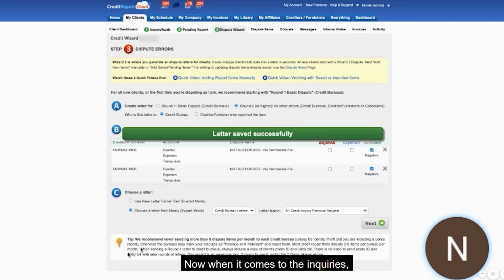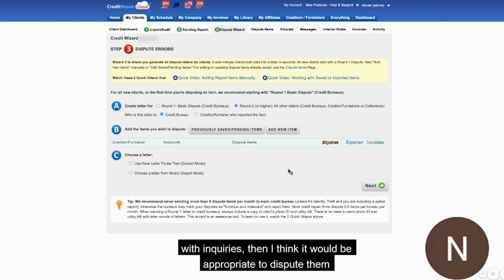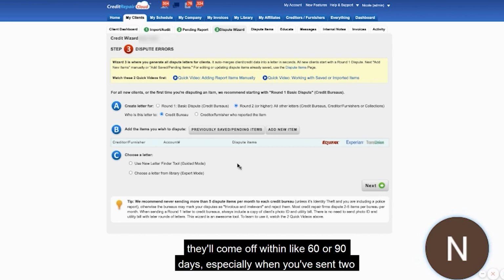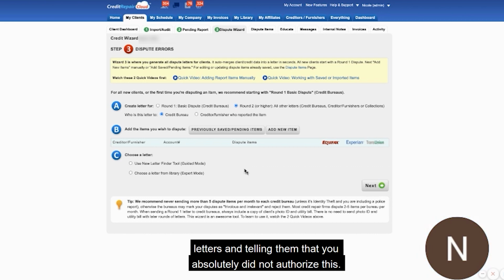Save. Now, when it comes to the inquiries, I don't necessarily dispute inquiries with creditors. If you're going on round 2 or round 3 with inquiries, then I think it would be appropriate to dispute them with the creditor who reported it to the credit bureaus. But in round 1 and round 2, typically it's not really necessary to dispute the inquiry with the creditor, unless you've already had a heck of a time getting it off, because a lot of times they'll come off within 60 or 90 days, especially when you've sent 2 letters telling them that you absolutely did not authorize this.